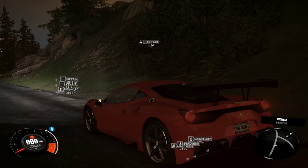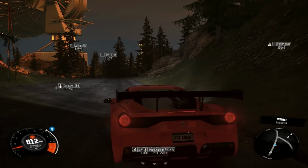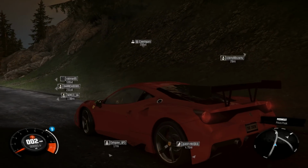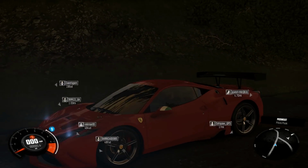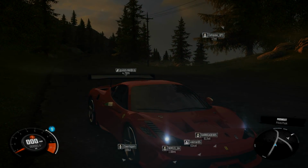Yeah, definitely the bumps are a big concern with this car. It's scraping the floor so much through there. Oh, there's a race car has shot off. Yeah, the bumps are definitely a concern, but the traction was good, and that was one of the things that can be a real issue with cars on here. So yeah, the 458, pretty damn fast.